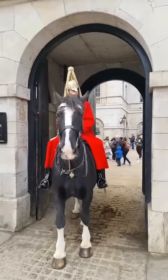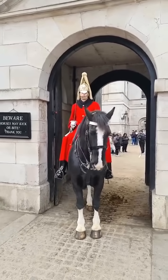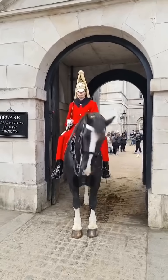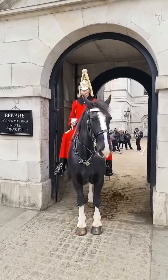Fundamentally, though, the horse is stationary, so he probably isn't super delighted about spending so much time in this position. But don't worry, very soon he will be relieved. He will go and have his oat lunch.